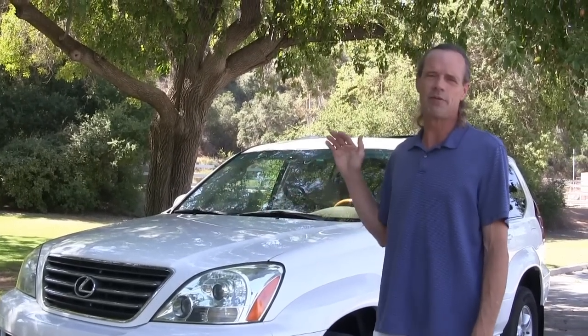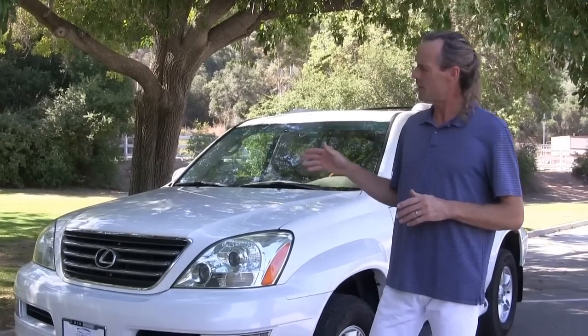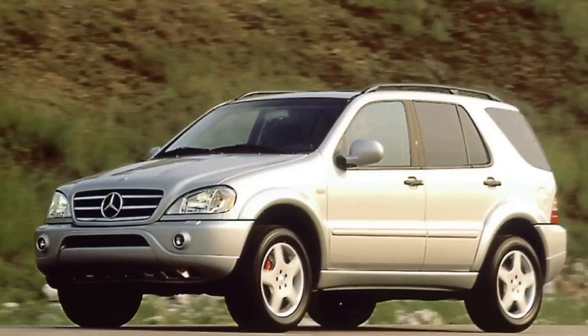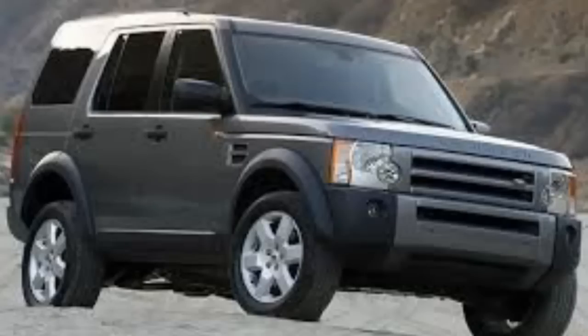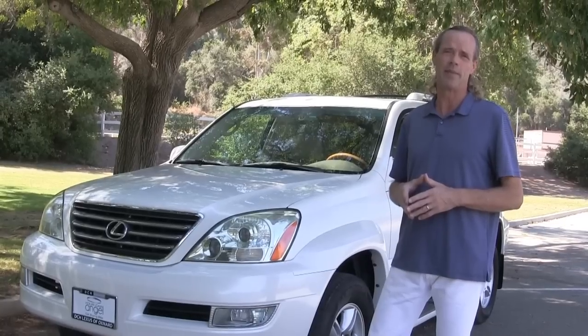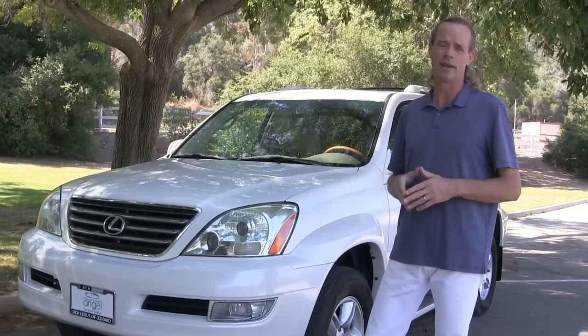In 2004, the base model GX was nearly $50,000. That kind of money gets bandied about quite a bit these days, but in 2004, that was a lot of money to be spending on any vehicle that you're going to be driving every day. The competition to this car was the Mercedes-Benz ML320 and the disastrous LR3. The reason I say that is because it would cost you a few trips around the world just to keep that car maintained and running on the road.